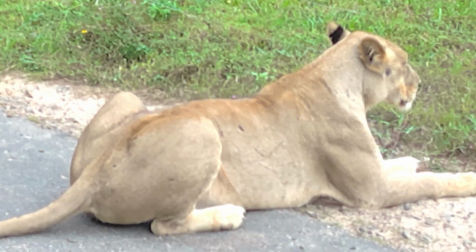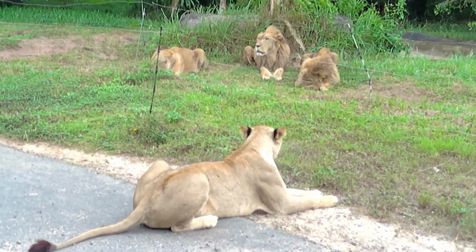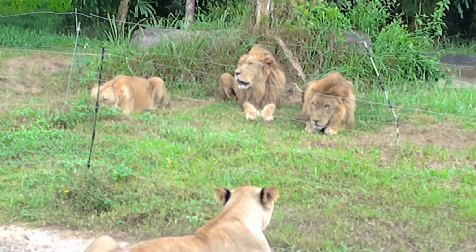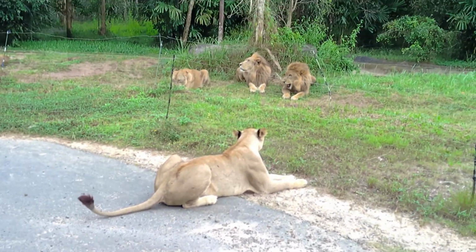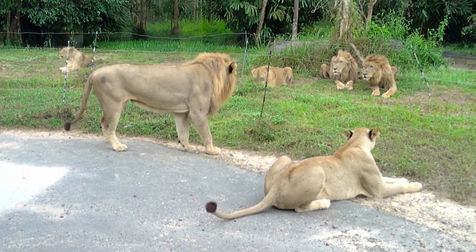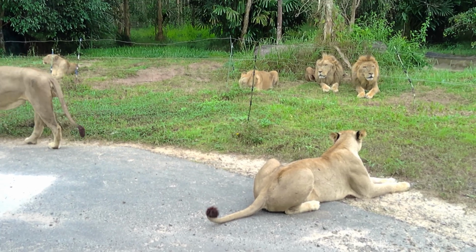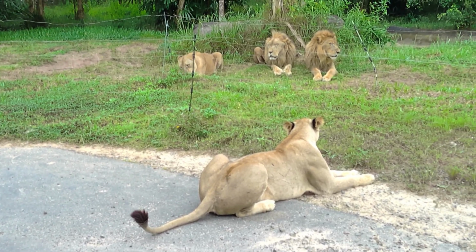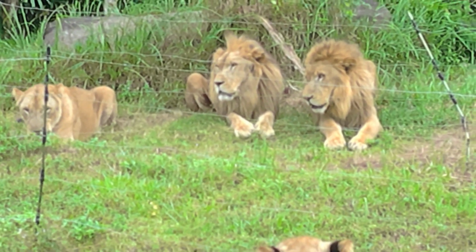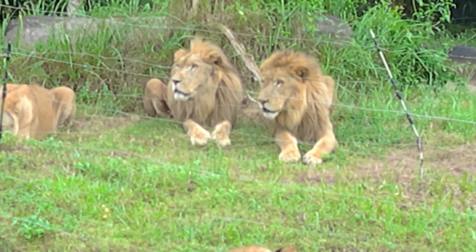These are the lions again. You can see I've zoomed in closely on the lioness. And these are lions. So cute. They are quite frightening when they're up close because it was so close. It's a bit scary, but it's really nice and interesting the way you can just see them. The experience is really worth it.